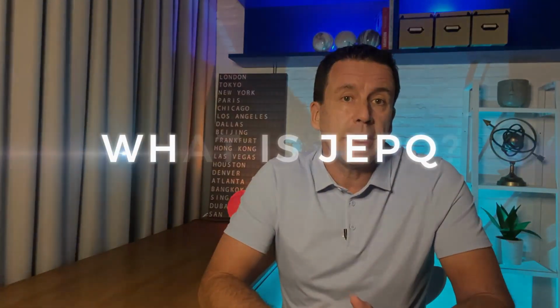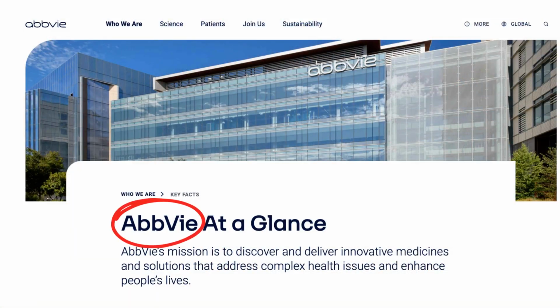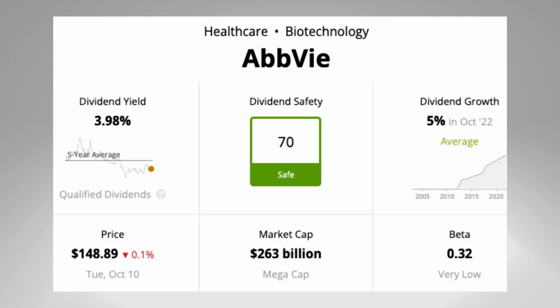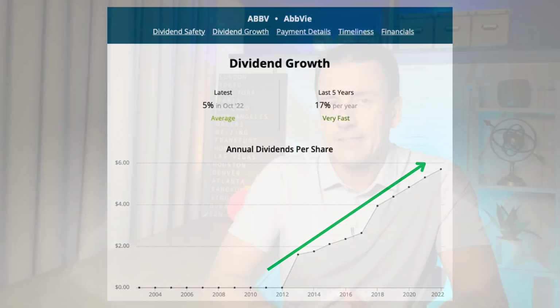The JEPQ review explains in detail how JEPQ is constructed, but the short version is that they use 80 to 85% of the fund to select some stocks from the NASDAQ 100. Then they mix in a few value stocks to reduce volatility. For example, AbbVie is a pharmaceutical company with a yield of roughly 4% and a fast-growing dividend. It's not in the NASDAQ 100, but it is one of JEPQ's holdings.